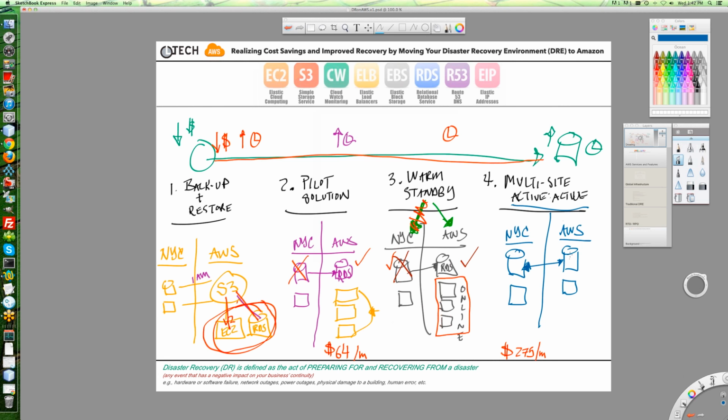So back to finishing off warm standby here, because these EC2 instances are online and sitting basically in that warm standby mode, you've left the car warmed up and running. It's just a matter of getting into that vehicle and driving off at that point.